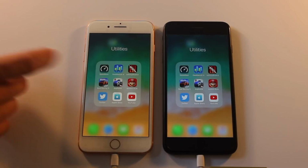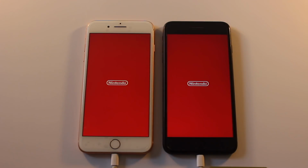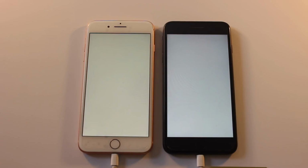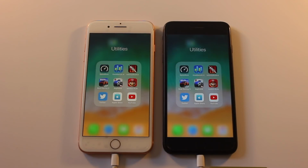Next up, we have Mario Run. So 1, 2, 3. But you can see, I don't know if you can see it on camera, but the screens are actually a bit different, obviously due to the True Tone display on the 8 Plus. But they're still loading. There you go. So again, they're pretty much neck and neck. You can't actually tell much of a difference between the two phones. They're very similar. The 8 Plus just lost there to the 7 Plus in that test.